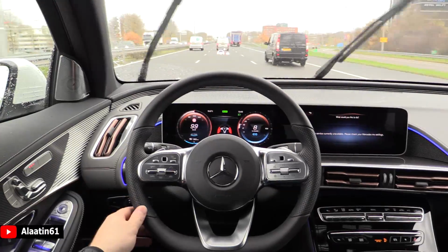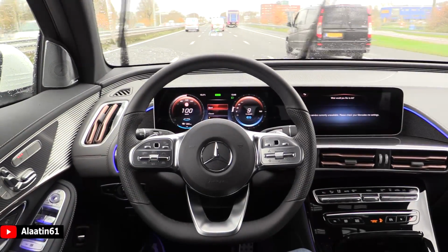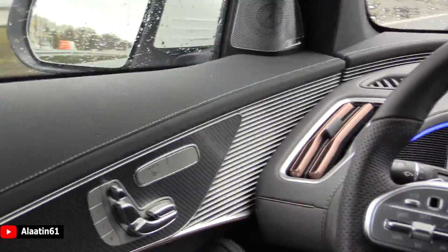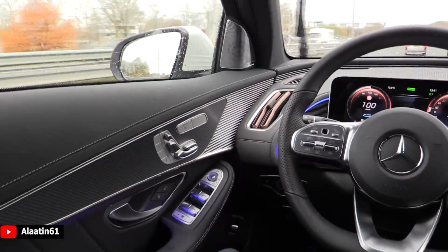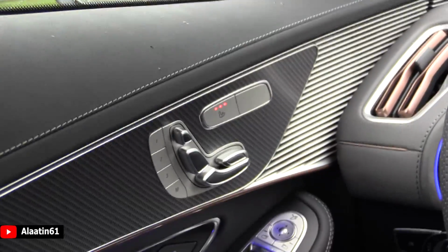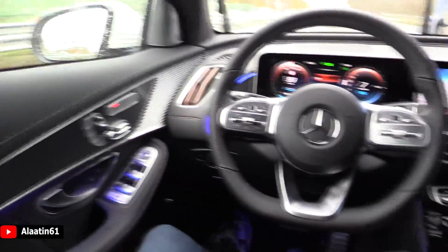What can I do for you? Turn off heated seats. Seat heating is switched on. Hey Mercedes, how may I help you? Turn on heated seats. Seat heating is switched on.